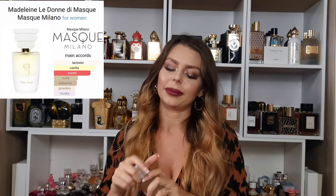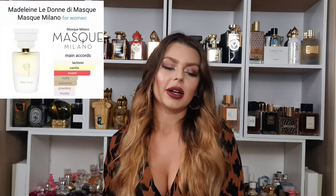Now, let's move on to some chestnut perfumes. Chestnut perfumes we have from Mas Milano Madeleine. This one is similar to Absolute Aphrodisiac. Not Absolute Aphrodisiac, Divine Aphrodisiac, what I'm talking about, Divine Aphrodisiac from Nabeel. The difference is, this one has something very, very sweet. It smells like peanuts. If Divine Aphrodisiac smells exactly like peanut butter, this one smells like roasted peanuts with caramel. It's way, way sweeter. And I can actually see how this one can bother some people because it's very sweet.